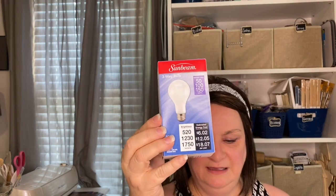That's the most light you get out of it, and then you turn your lamp one more time and it turns off. So just remember, if you have a three-way light, these are the kinds of lights that you will want to get for these. Otherwise, you won't be getting maximum use out of your lamps. So yeah, definitely a good buy for a dollar.